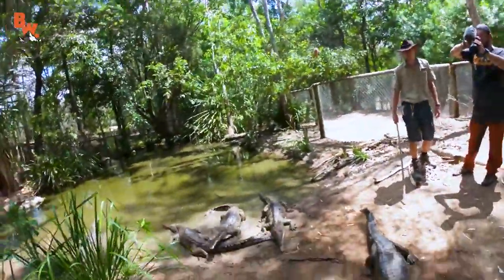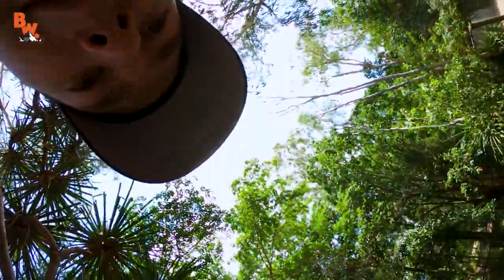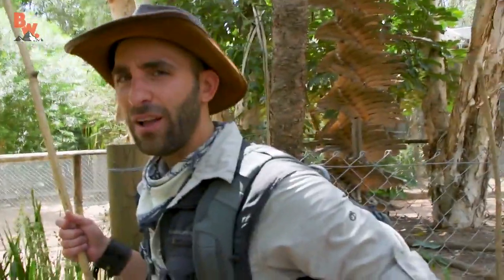Oh! Don't lose that camera. It's got good footage on it. He dinged the edge. Yeah, a lot quicker than you think, huh? Yeah, they're fast. Little freshies. Wow. Okay. Well, I think I understand the strength and the speed of the freshwater crocodile.